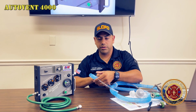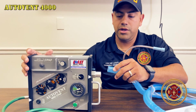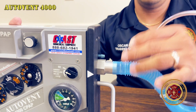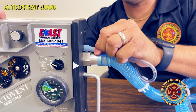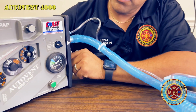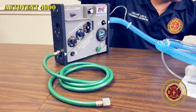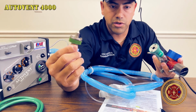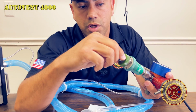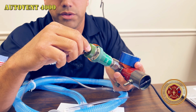Connection for the circuit: the blue portion of the circuit is going to connect to the silver cylinder as noted here. Connection for the pressure relief is going to be connected to the top portion there. You'll notice that the green hose is going to come from the oxygen regulator in your tank. The quick connect system is still going to be used. You will be able to continue to use the old system where you remove it and attach it to there.